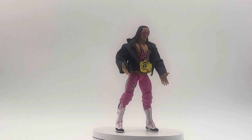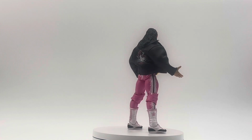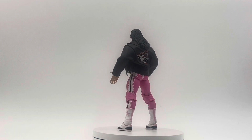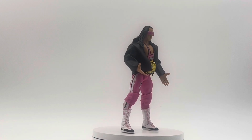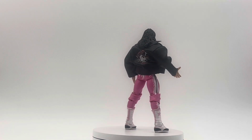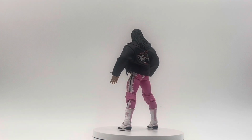But yeah, I think this just takes that Ringside Collectibles exclusive Defining Moments wave over the top even more, because I feel like they really gave us everything. I mean, besides Cody Rhodes' jacket, that's the only thing they could have given us in that wave. But they gave us pretty much everything we wanted in that wave. But this is my number 4 spot, the Bret Hart Defining Moments figure.